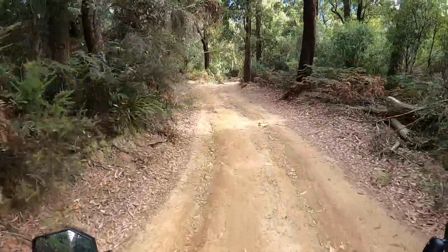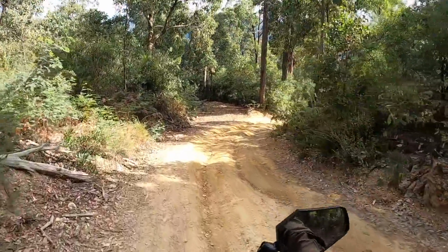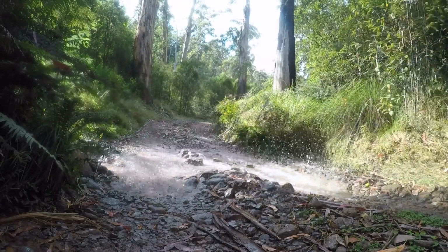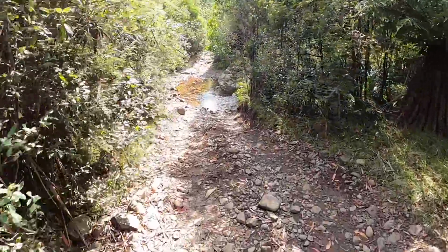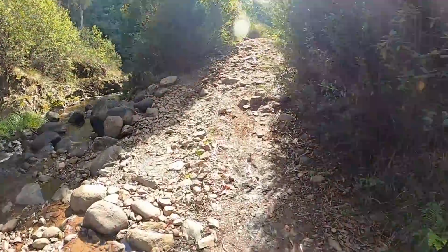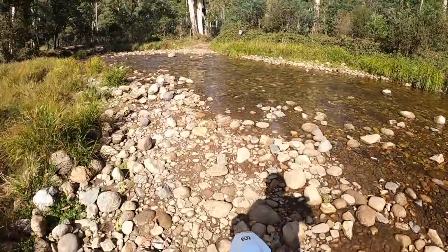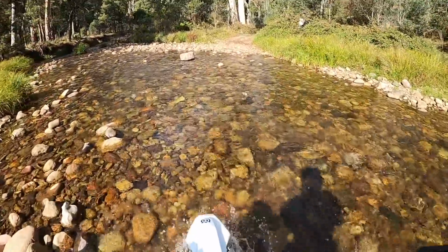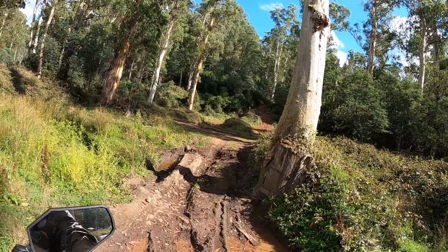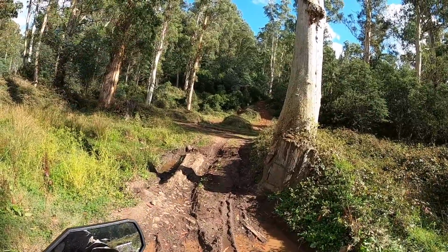This will be an interesting climb. It's quite steep. There's that clay. It's going to be like that the whole way up. We might play it safe and go the easier way, I think.